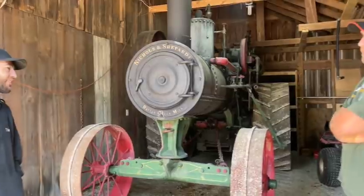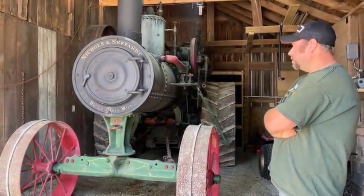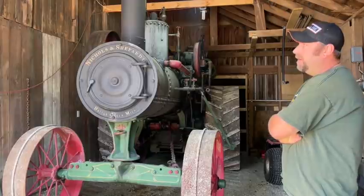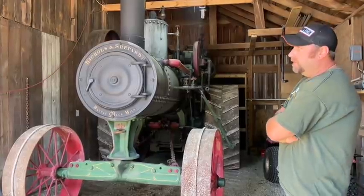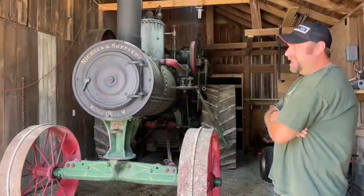You know, we belt up to sawmills and threshing machines. We do plowing with them. Some of our shows, we have a prony brake, which is a dyno. You can belt up and test your horsepower. They have what's called a Baker fan, and that's just to put a load under the engine so you can tune your engine basically. Baker fan's like the old school laptop.